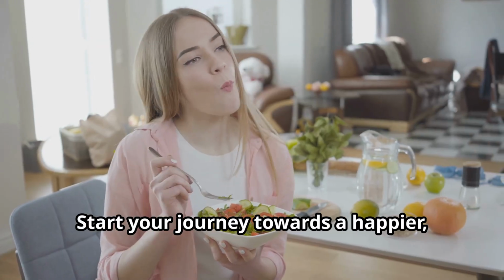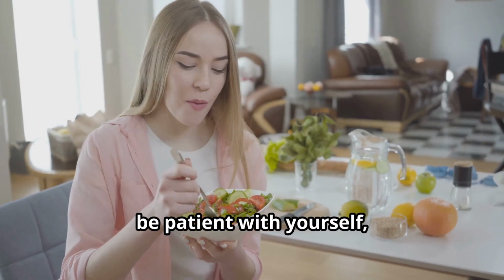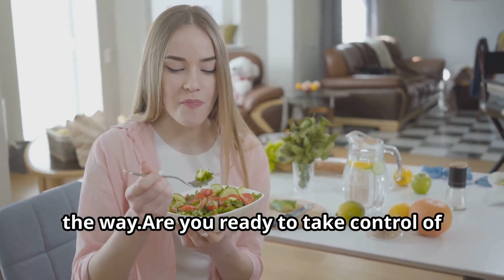Start your journey towards a happier, healthier gut today. Embrace the process, be patient with yourself, and celebrate the small victories along the way.